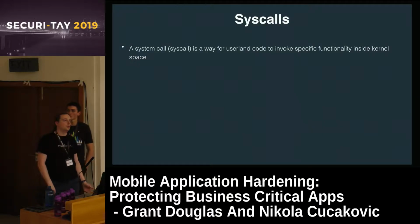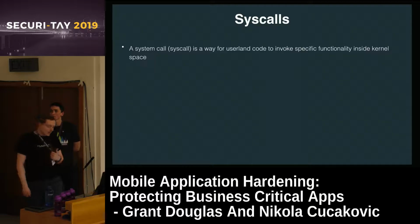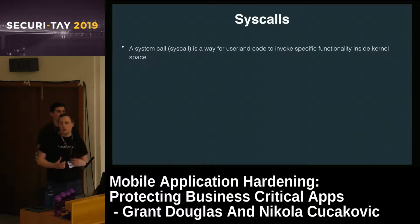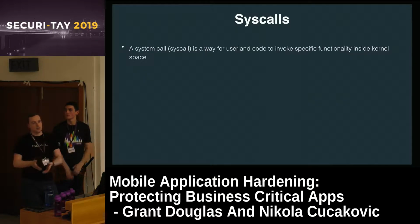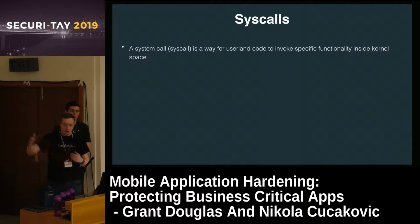So how many people are familiar with syscalls? Okay, more than I thought. Okay, cool. So for everyone in the room who's worked extensively with operating systems, you'll be obviously very familiar with this. If you're into mobile reverse engineering, then you've probably come across this as well. A system call is used in most modern operating systems, in fact probably all of at least the most used operating systems. And it's a way for applications to invoke code inside the kernel. Things like file access, accessing the disk, networking, process management are all handled by the kernel. So we basically need a mechanism for applications to reach out and make use of that.